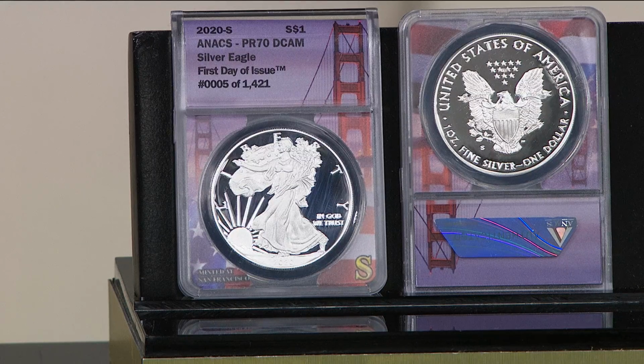Well, it makes sense. I mean, because at the beginning of the year, we knew with the new design it would be incredibly popular, with the new design in 2021.